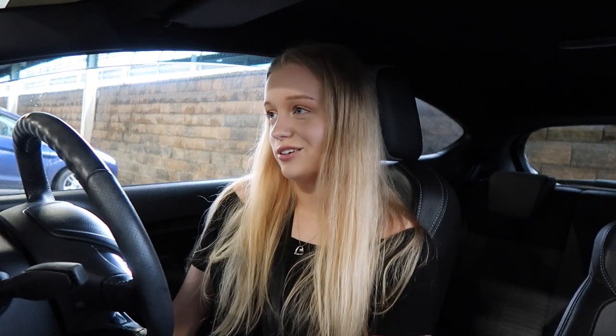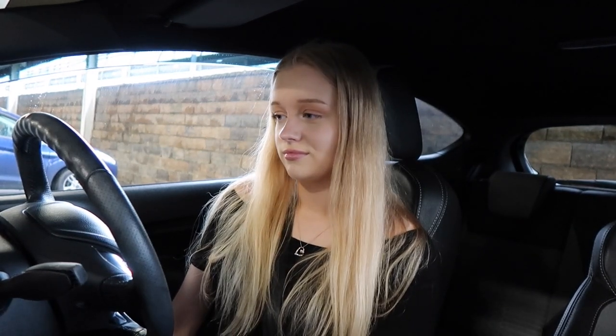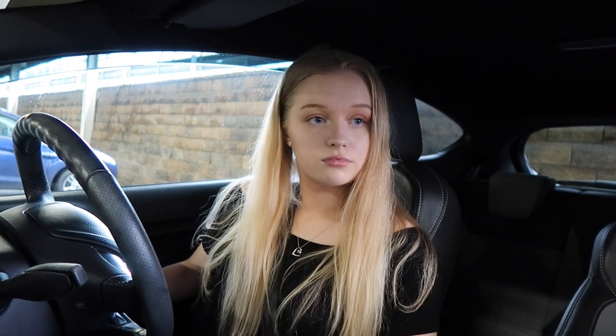It's about 3,500 revs. Do I go any higher? Please don't hate me, old people. I'm sorry, I'm not a hooligan. And that's 4,000 revs, which I think sounds perfect. So this is car idle with the window open. When it hits its max and then comes back down in regards to revs, that is when it's my favorite.